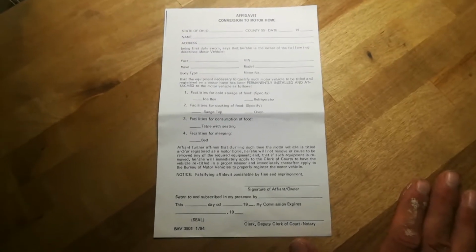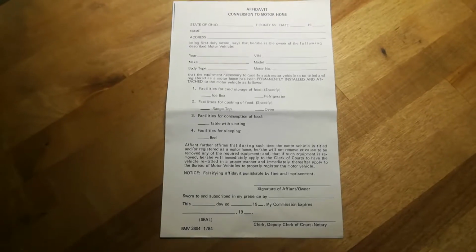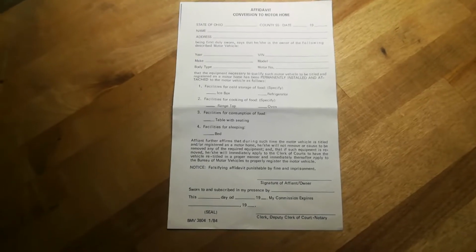The cost was $17, and just to go into the cost of what retitling to motorhome does, obviously you can insure it as a motorhome and you can register it as a motorhome. I did have to buy new plates. I think that cost about $38. So I had to spend the $17 for the title itself, and I had to spend about $38 to get new plates.